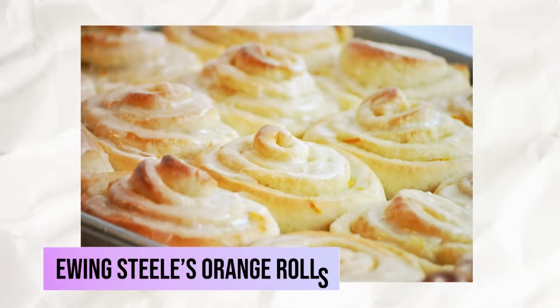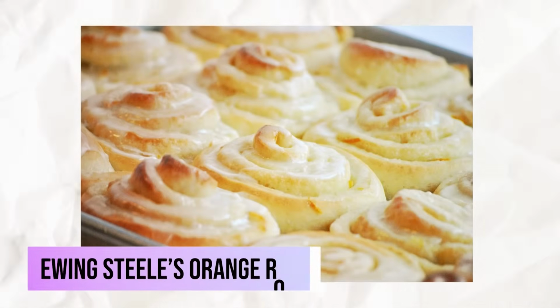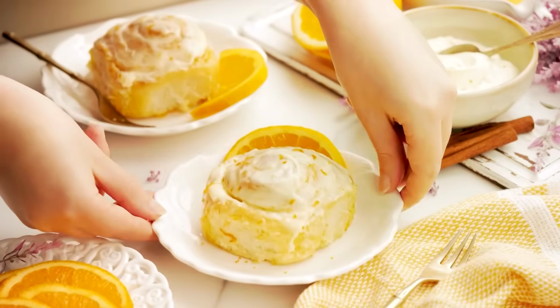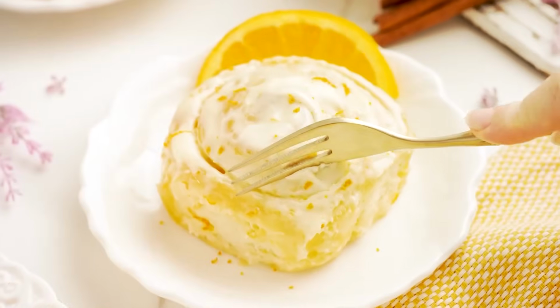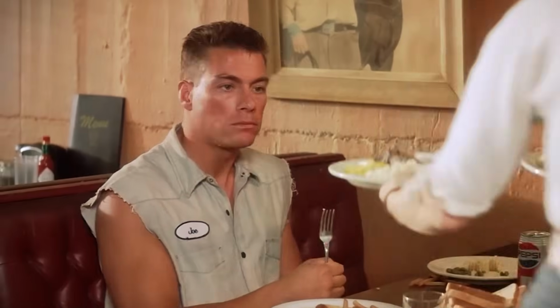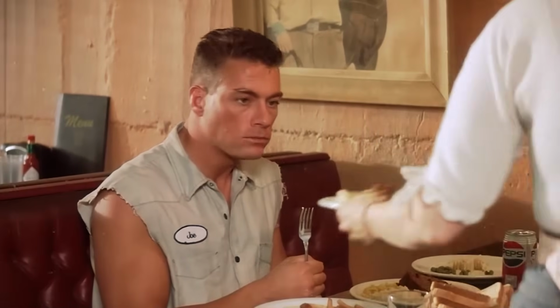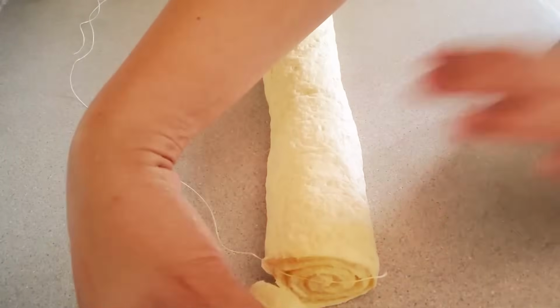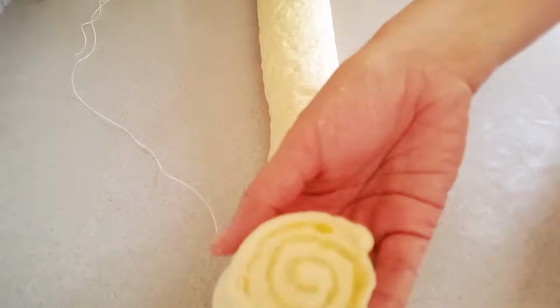Ewing Steele's orange rolls are a wholesome little pit stop in Southern and Midwestern cooking. They're fluffy, sweet, and just about the opposite of everything you've come to expect so far on this list. The dish itself refers to a pretty specific variant that got popular throughout the South. Ewing Steele himself is known for making these. I mean, it's in the name. But the rolls themselves represented a lot.